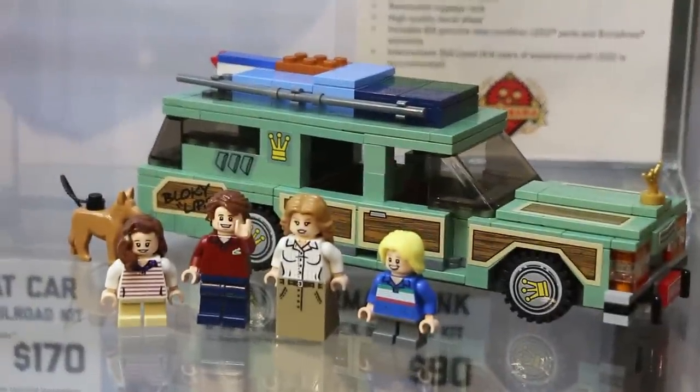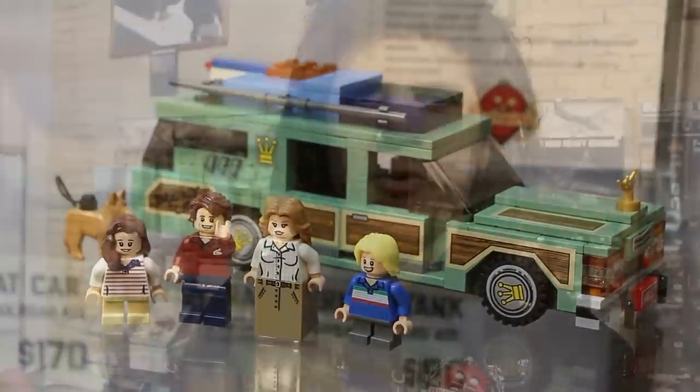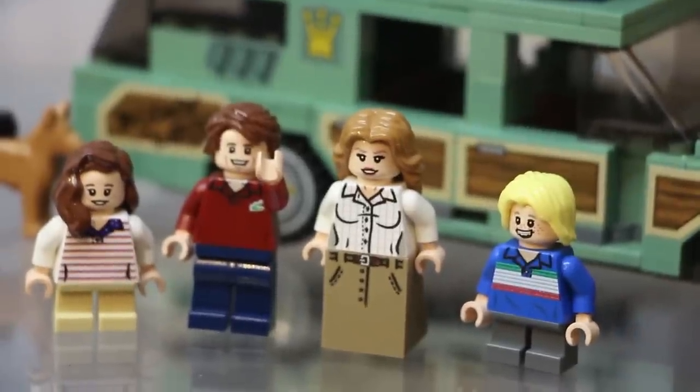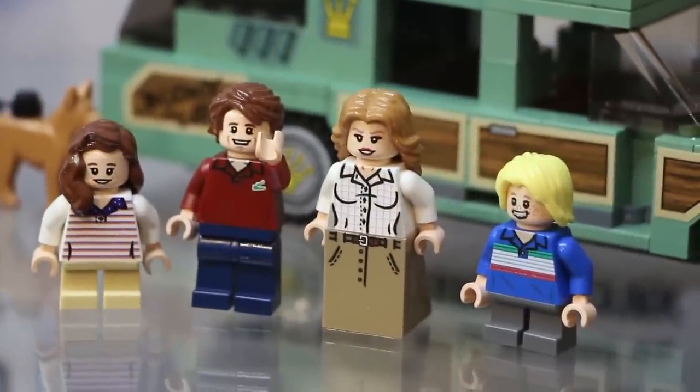Things that we have on display is the Family Truckster kit. We made it sort of as a challenge from Beverly D'Angelo from the whole Vacation movies. We asked, hey, if we make a Family Truckster, just a small batch of kits, would you autograph one? She said, yeah, sure. Her kids were into the Brickmania stuff, and so this is how we met her. So we ended up sending her one.